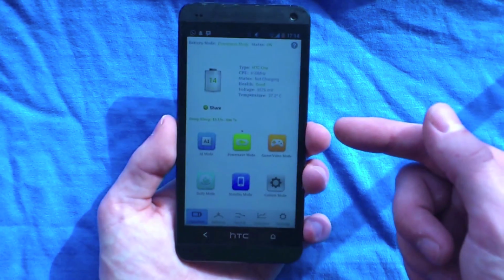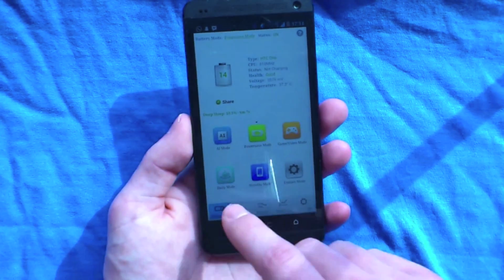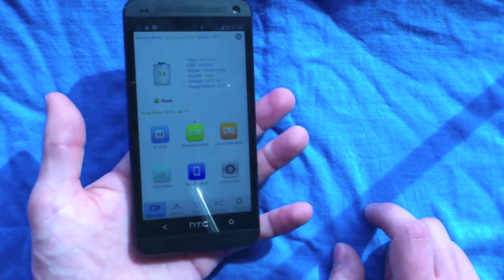Quick caveat, this is the only app I'm showing that you need to be rooted to use, but this one allows you to change all the different modes, so you can clock your CPU really high, clock it lower to save battery, you can change all your Wi-Fi preferences and things.